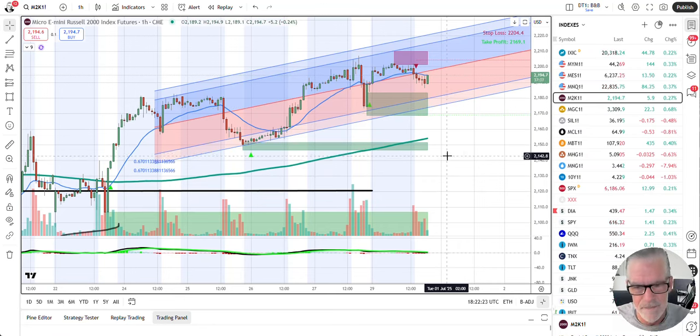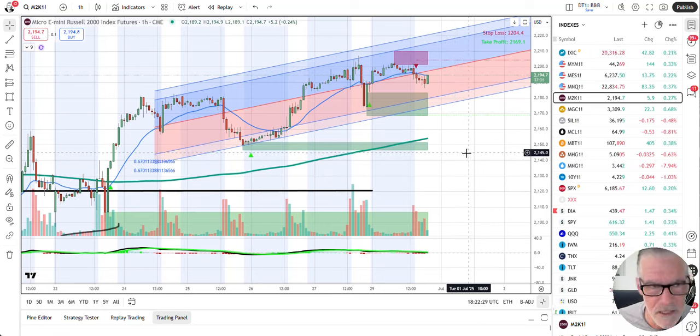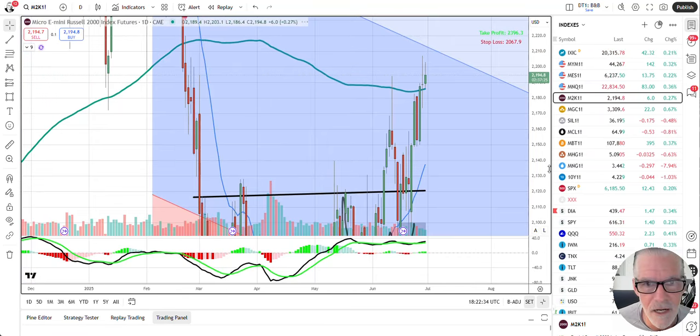So I think it's just a little bit, it's not a no-go zone. If you're already long, I would hold, but it's not really set up just yet for a new swing trade. Let's get back to the daily chart. Quick look at gold.